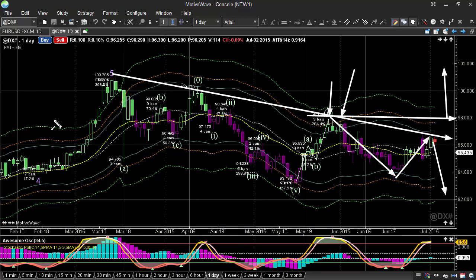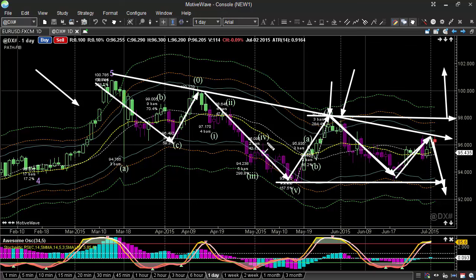Now, keep in mind, though, this has been very bullish, and we're seeing a deep corrective scenario here as it tries to figure out how deep it is going to go, how long it is going to correct, and whether it is going to try to make the move.